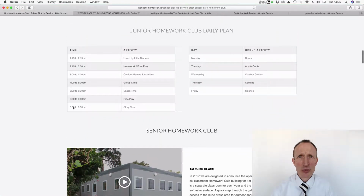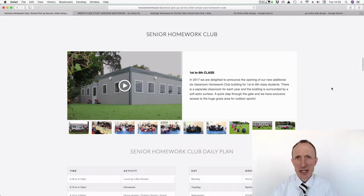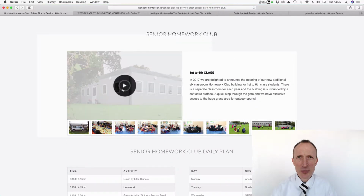Here's the junior homework club daily plan. It takes you from 1:45 right up to 6:30 p.m. And the different group activities that are on the various days of the week. Same repeated here for the senior homework club.